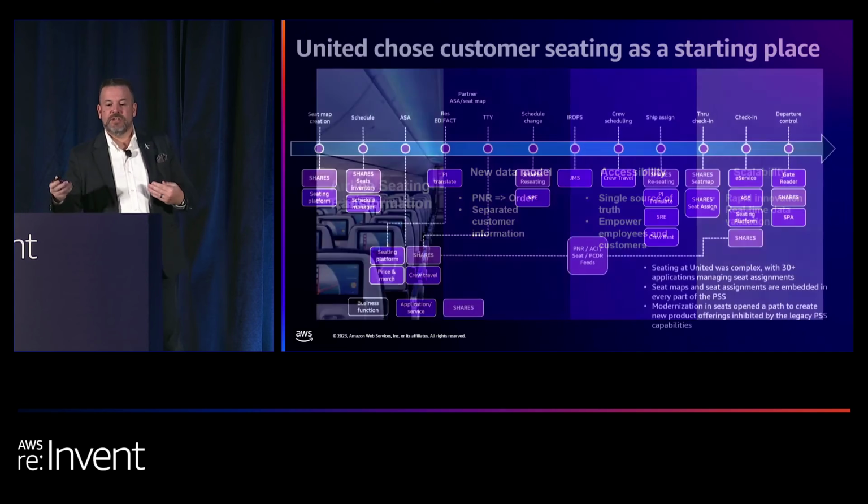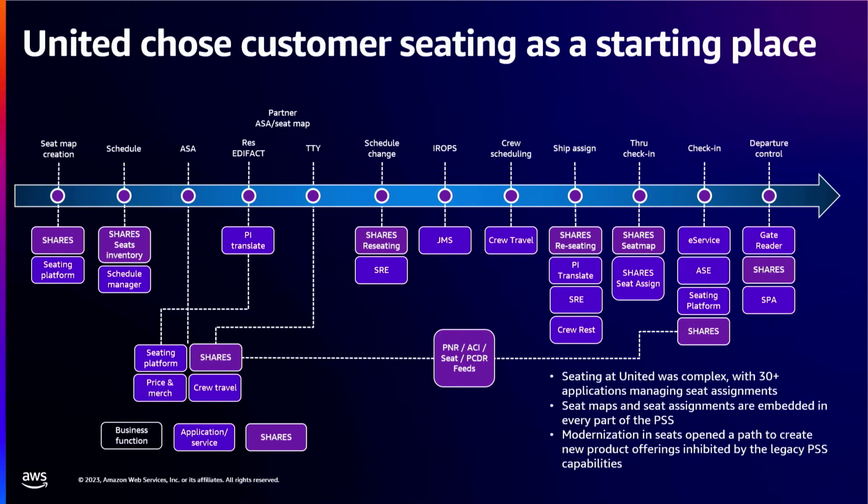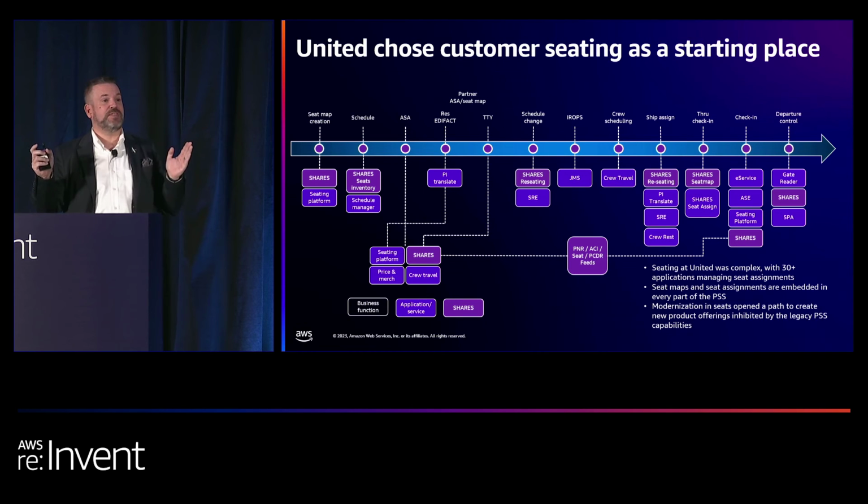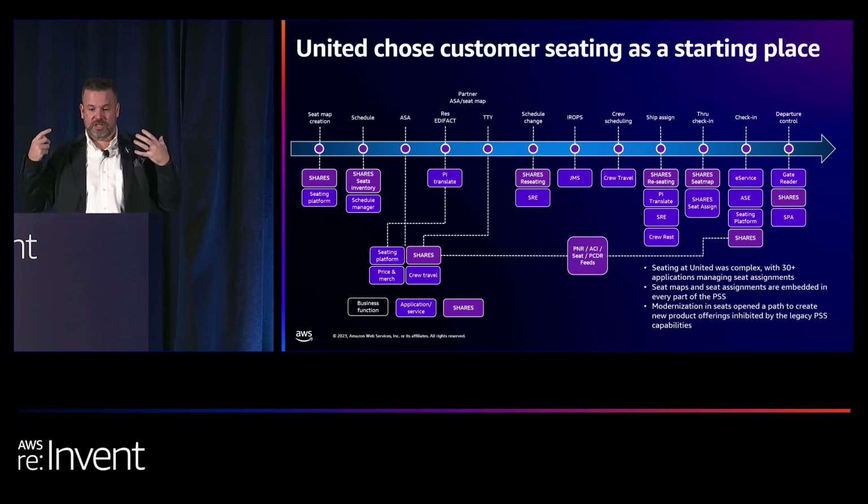So this is what we were starting to look at. When we look at seating, seating was a place to start. This was a big deal. Like I said, seating, that's what we sell. We sell seats on airplanes to get you from A to B to your destination. So we had over 30 different applications that did something to do with seating at United Airlines. And every one of them, some did it the same way, some a little bit different. Some, when you did a rebooking, you might have got a similar seat or not, but not everything was the same. So it was all a mixture of many different applications.